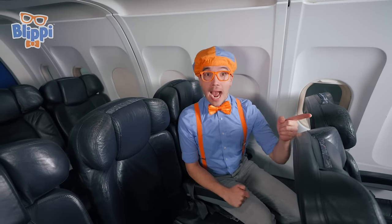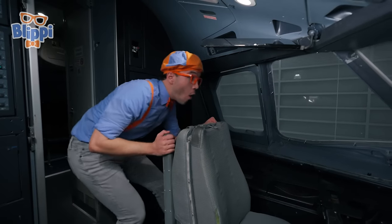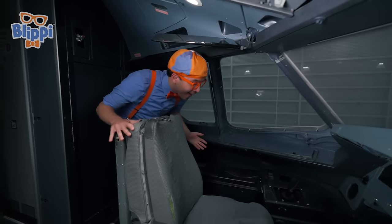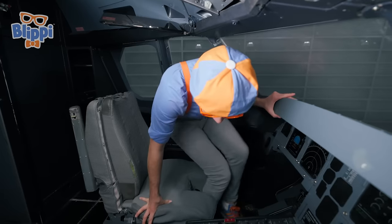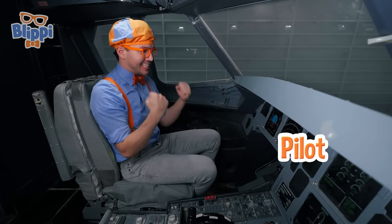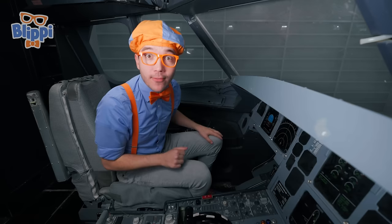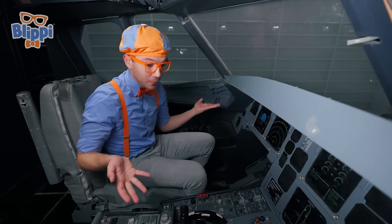Oh, wait, I think I can see it from here. Whoa, check it out! Do you know what this part of the plane is? This is the cockpit. Yeah, this is the front of the airplane where the pilot sits. Oh, have you ever seen the cockpit of an airplane? Whoa, yeah, it's a really cool place.